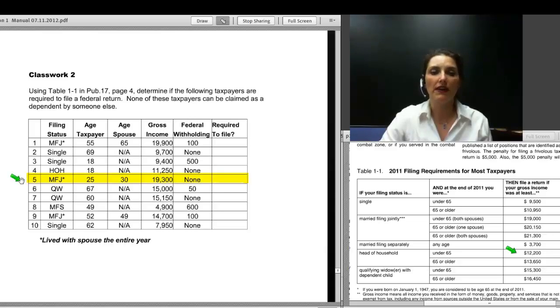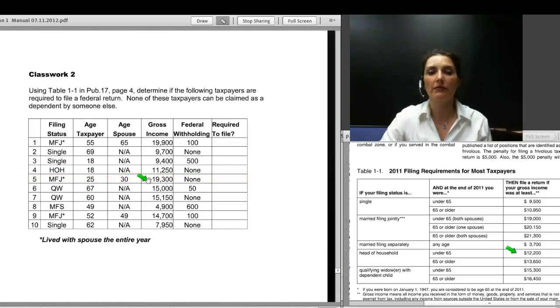Number 5, married filing joint, age 25 with a spouse age 30 and joint income of $19,300. We go over to the married filing jointly column. We look at where both spouses are under age 65. The income filing requirement is $19,000. Their income is more than $19,000, so they are required to file a tax return. Number 6, qualifying widow, age 67. Gross income is $15,000 with $50 of tax withheld. Is $15,000 enough to require an age 67 qualifying widow to file?